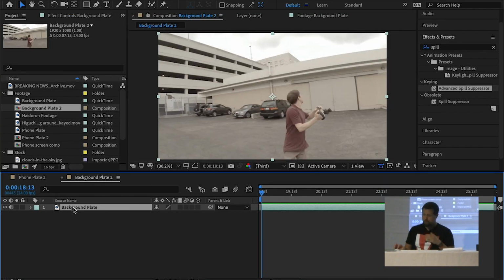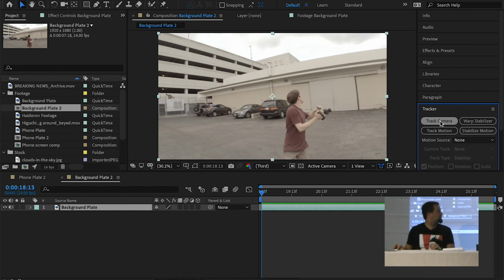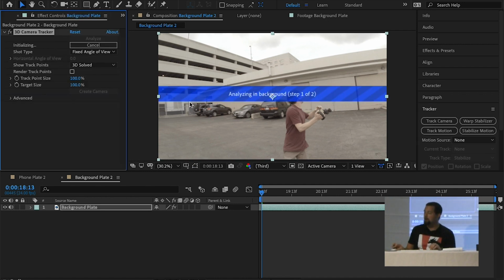So the way we do this is I'm going to use now After Effects' own camera tracker. So let's just click Track Camera. It's a pretty robust feature for being right out of the box of After Effects. So it analyzes in the background, and you can see up here, it's initializing. It's going to start analyzing the frames. There we go. So, it's working pretty fast. 186 frames total. We'll wait for it to do its thing, 20 seconds.